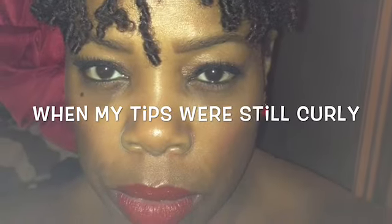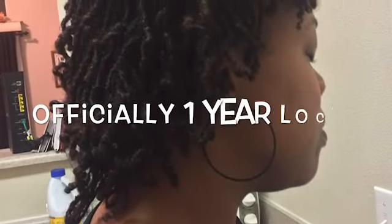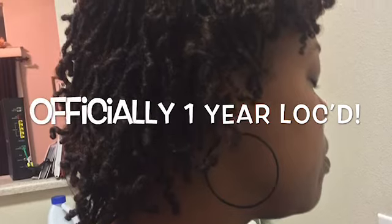This is me stretching it out because I realized way back that shrinkage was so real. This is when my tips were super curly. They're still curly, but surely not like they were. I am officially 1 year locked here. Yes.